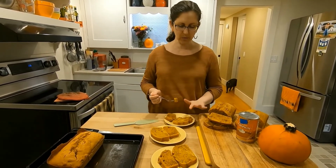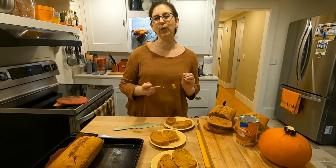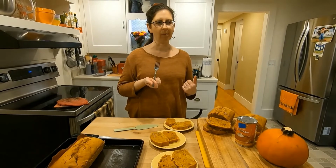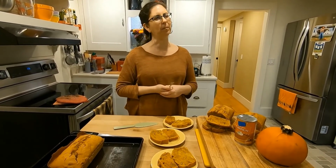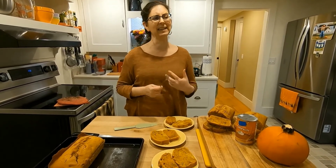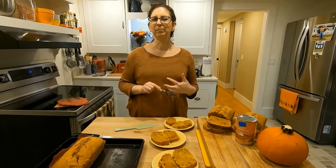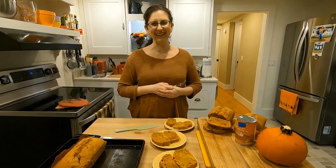Okay, so this is the one that we made earlier and put in the fridge for over 2 days. So let's see if it's aged well. I do taste a slight difference. I think I like the one that just came out of the oven a little bit better. But everybody has individual tastes, so you never know what you're gonna like. You might want to try it.